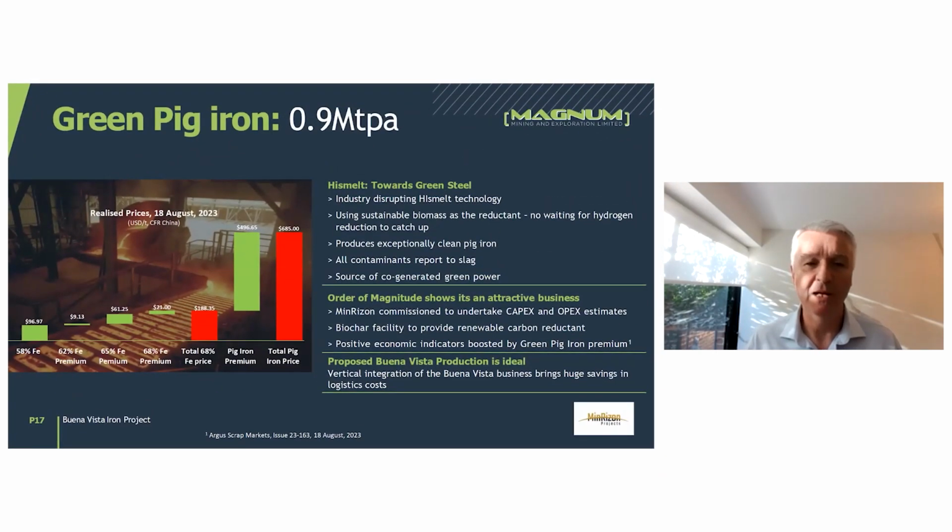Also like to talk about green pig iron. There is the potential in the future to convert iron ore concentrate into pig iron, which is the highest value product in the steelmaking value chain. It usually sells much higher even than scrap steel. Typical pig iron price today is about $700, $685 a tonne in August. And as you can see, that gives a big premium over iron ore for a very low OPEX cost. So that is a future potential for Buena Vista, but this will be 5 to 10 years in the future.